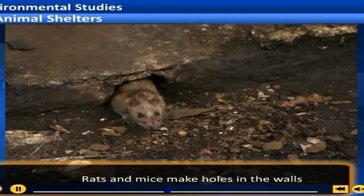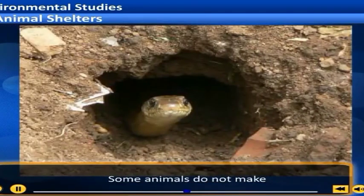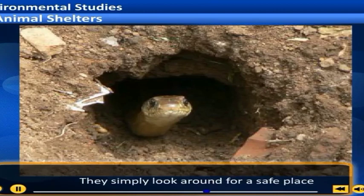Rats and mice make holes in the walls or under the floors in houses. Some animals do not make any effort to build a shelter. They simply look around for a safe place.